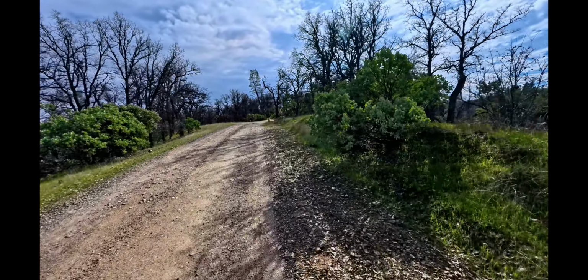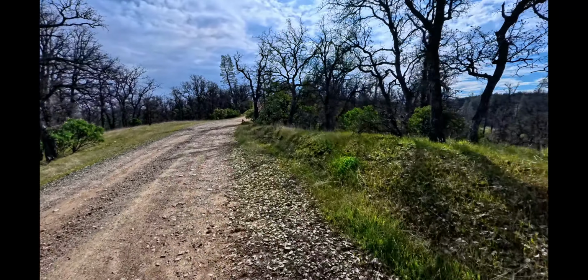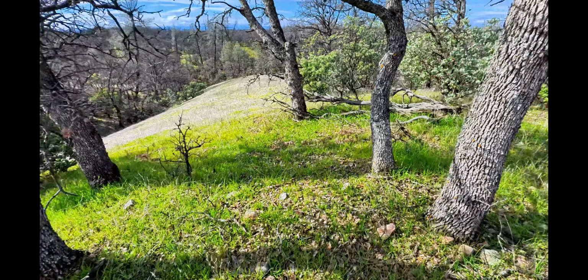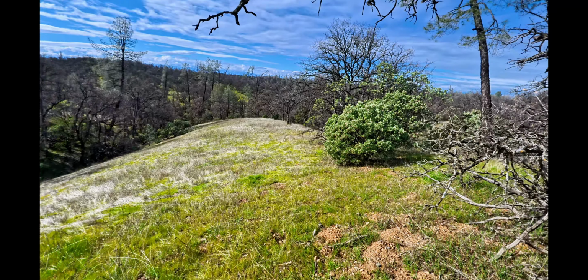There's at least two pretty good potential build sites on this property, and it does have views of Mount Shasta and Mount Lassen. Had to come back another day to see it because it's cloudy here, so you can't really see it in this video. Just the clouds on the horizon there block it.